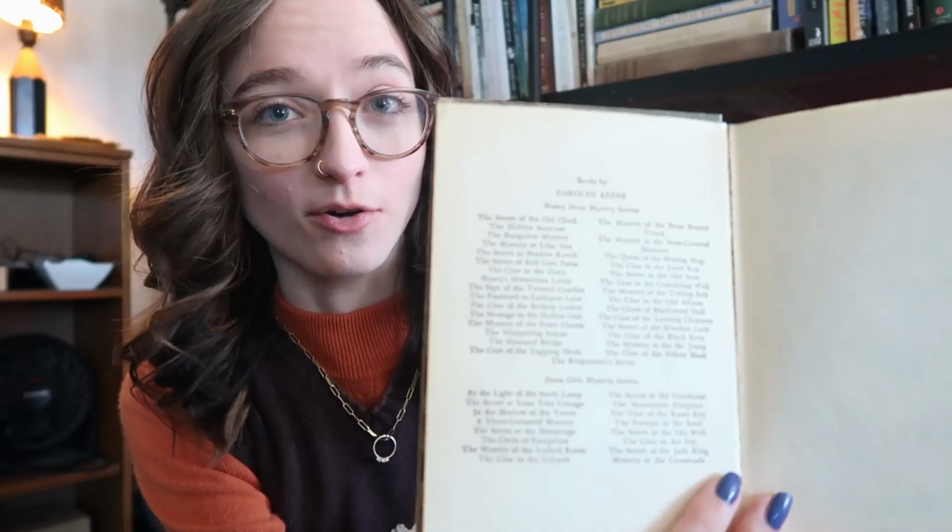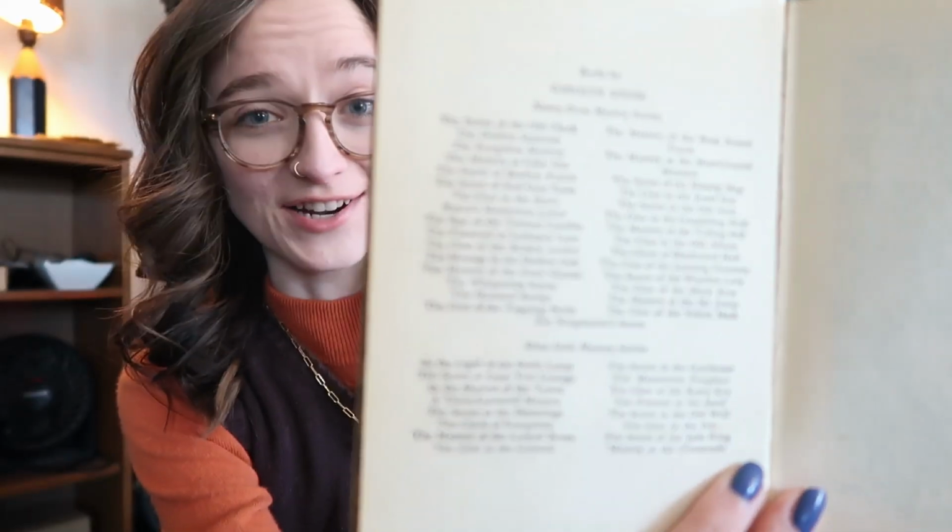So obviously this is not an original, because look at how many books in the series had been printed by the time this edition came out. So anyways, I think someone said around the 1950s, because I believe the 1960s is when they started doing the yellow matte covers, which we'll get to in a little bit. Then I also have The Hidden Staircase.